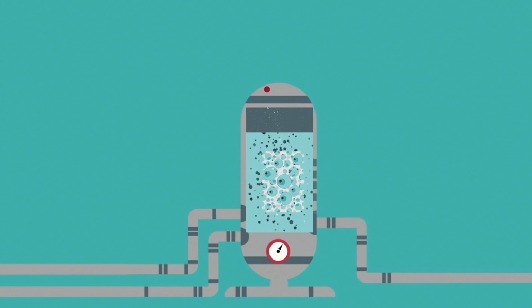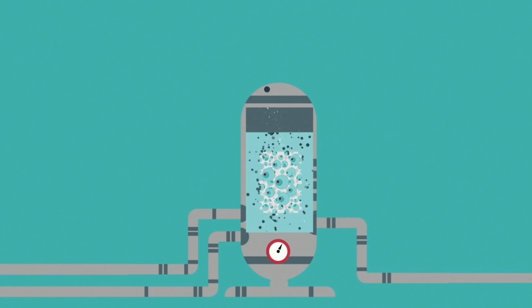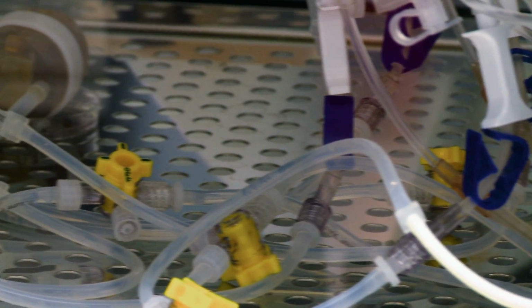The growing bones are also exposed to constant force and pressure to help them become stronger. Each step in the process, whether it's physical or chemical, is telling the stem cells what to do. Those all contain information that cells interpret, and those cells then are driven down different lineages based on that information.